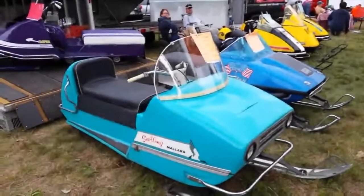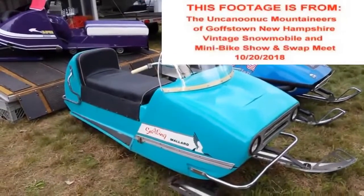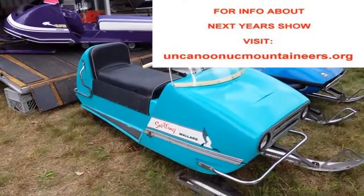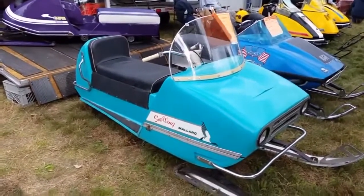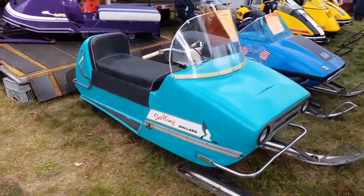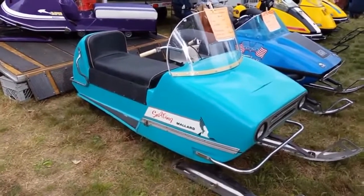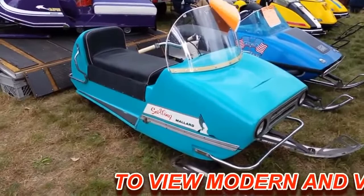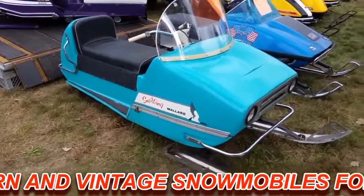Let's take a look. My name is Steve Becker. I'm from Laconia, New Hampshire. That's my 69 Mallard Snow Wing. It's got a 297 JRO engine. That was the predecessor to Chaparral. The Chaparral Snowbirdie was a spawn off of this manufacturer, and 69 was the only year that came with aluminum skis.